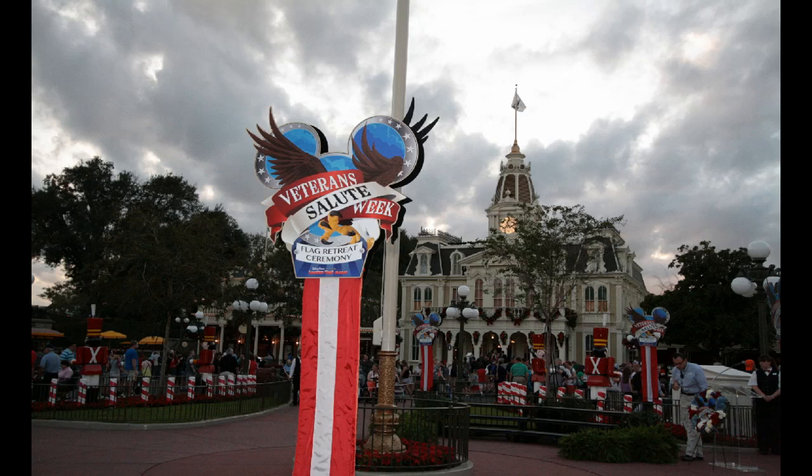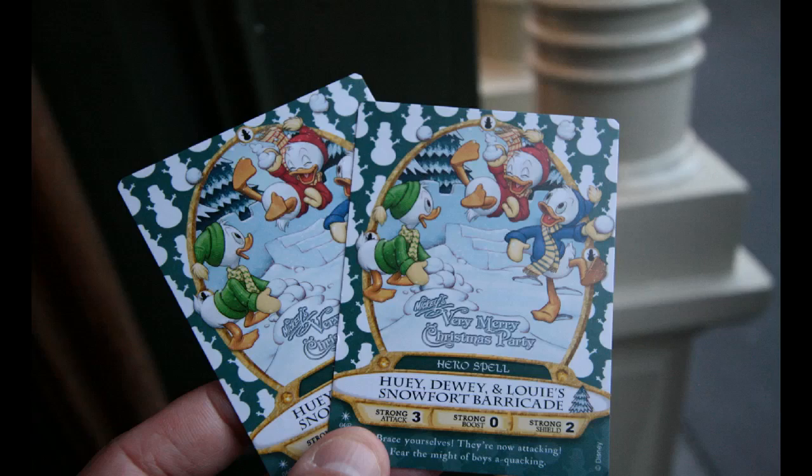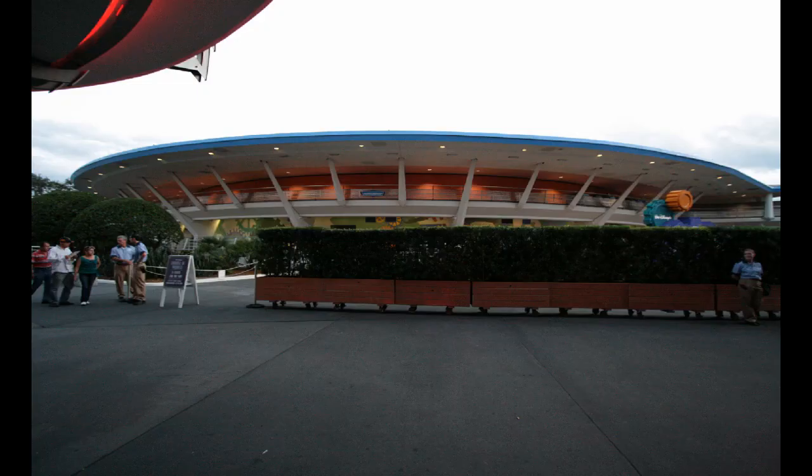There's what the sign looks like for Veterans Salute Week. I think it happens all week long. It's under the banner of Limited Time Magic. Here is the special card, Sorcerers of the Magic Kingdom card, given away for a very Merry Christmas party. And they continue this tradition of giving away special cards for the parties as kind of a special reward.